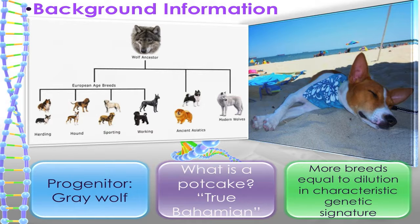And the more breeds that intermingle, the less potent these breeds are seen, as well as their genetic characteristics. Therefore, you see an intermingling of characteristics that may be unlikely to a certain breed.